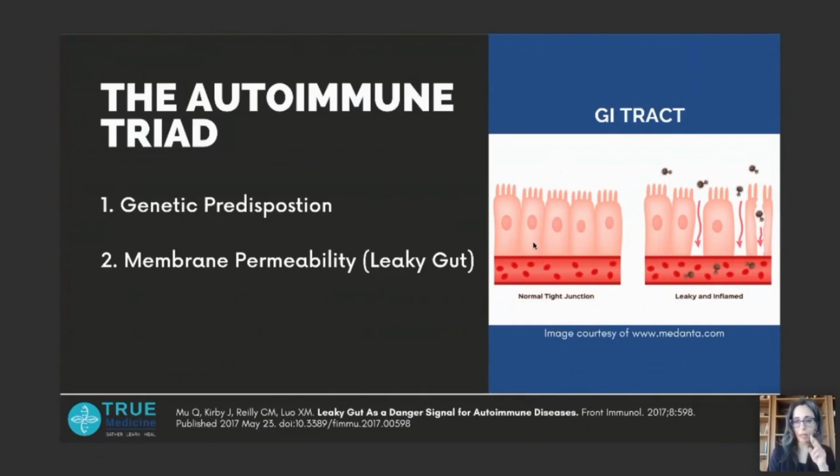The second checkpoint is right here where this dark red line is. This is where the immune system sits. And it's the second checkpoint to make sure the thing that came into the cell is actually okay to get into the body by getting into the blood. This is a normal GI tract where all the cells are nicely adhered to each other. If something wants to get into the body, it has to go through a cell.